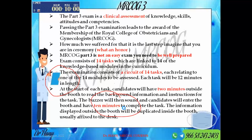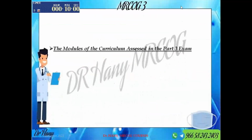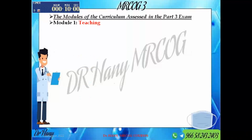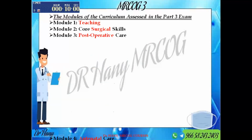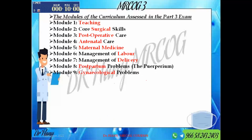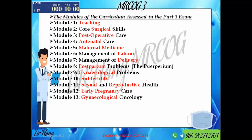Let's know what the 14 modules are, the curriculum of part 3 that will be covered. The first module is teaching, which we will do today, inshallah, as an introduction. Then: core surgical skills, post-operative care, antenatal care, early pregnancy, maternal medicine, labor, delivery, postpartum, gynecological problems, infertility or subfertility, sexual health and reproductive health, early pregnancy care, gynecological, and the final module is urogynecology and pelvic floor.